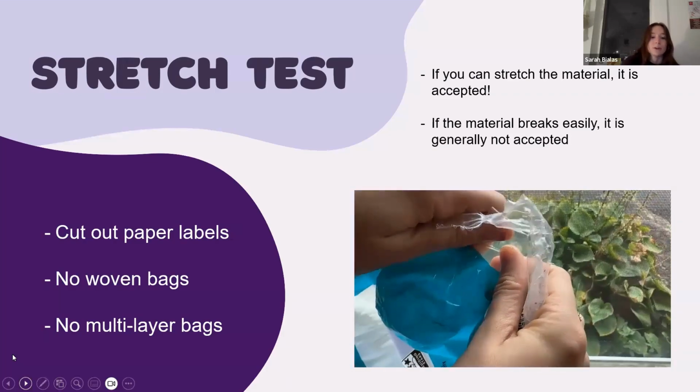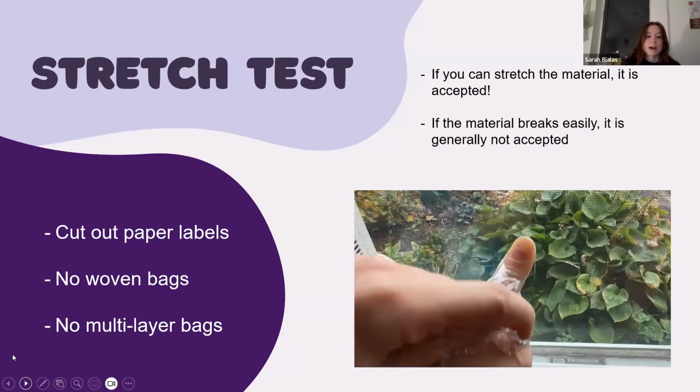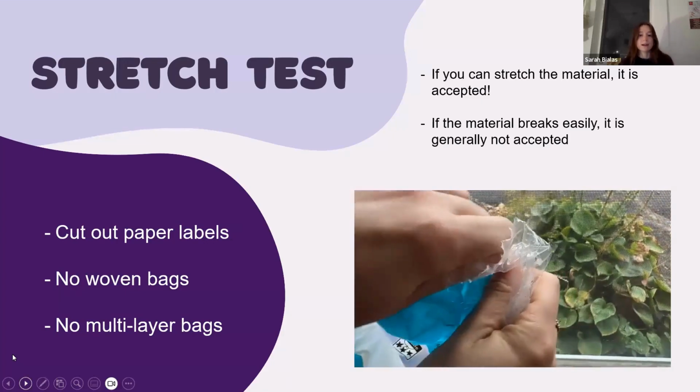And then a few other notes to remember is to always cut out paper labels. And we don't accept woven bags, and we do not accept multi-layer bags.